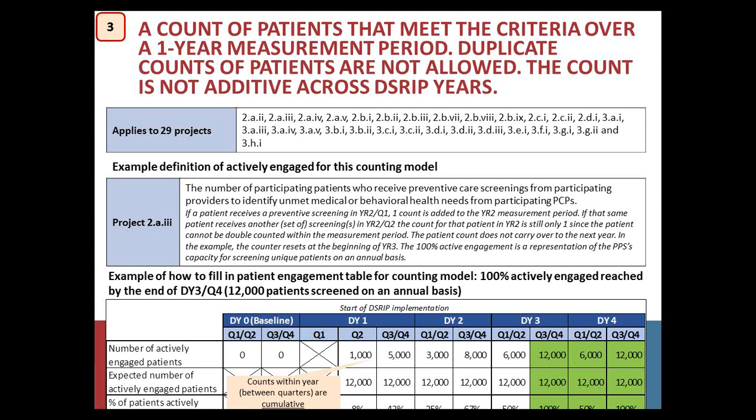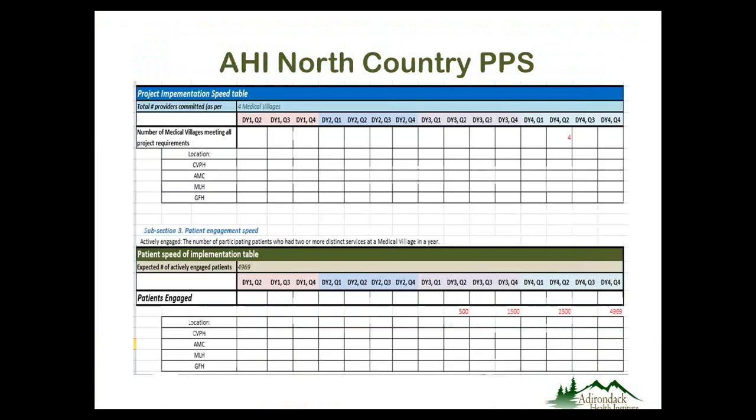Only how the number of actively engaged patients. Back in January, the PPS had to submit a speed and scale document for every project. In that document, we provided a number of actively engaged patients that was for the PPS as a whole. What we're asking you to do now is to think specifically about your implementation and determine your organization's or your implementation's expected number of actively engaged patients over time.